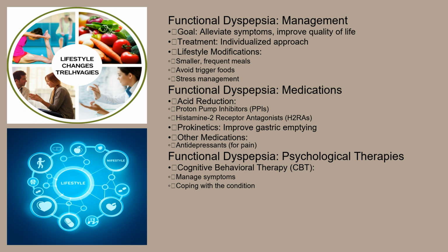The management of functional dyspepsia focuses on alleviating symptoms and improving quality of life. Treatment approaches are often individualized. Lifestyle modifications can be helpful, such as eating smaller, more frequent meals, avoiding trigger foods, and managing stress. Medications like proton pump inhibitors (PPIs) or histamine 2 receptor antagonists (H2-RAs) may be prescribed to reduce stomach acid. Prokinetics can help speed up gastric emptying. In some cases, antidepressants or therapies targeting visceral pain may be considered. Psychological therapies, like cognitive behavioral therapy (CBT), can also be beneficial in managing symptoms and coping with the condition.